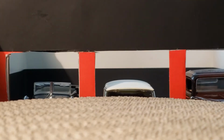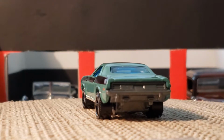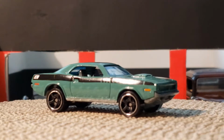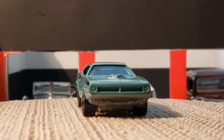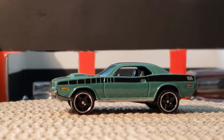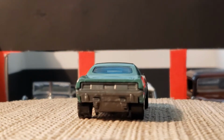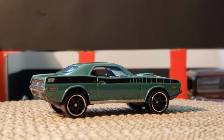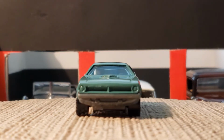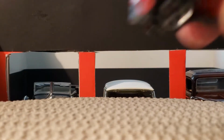Okay, guys, we got the Plymouth Cuda. And this one is not one of my favorites, but it's just okay. This is the Mercedes-Benz. Could have used this one for the hatchback challenge.